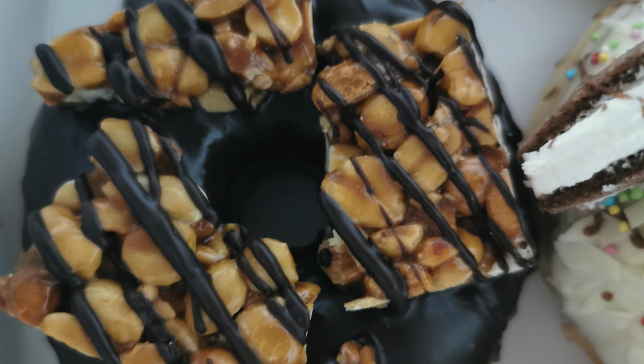I really like the packaging of these donuts. From the outside, you can see all the photos of the donuts. Well, it's actually the flavors that you can see in their shop. It's very eye-catching, and I also love the color. Let's take a look from the inside. Wow.